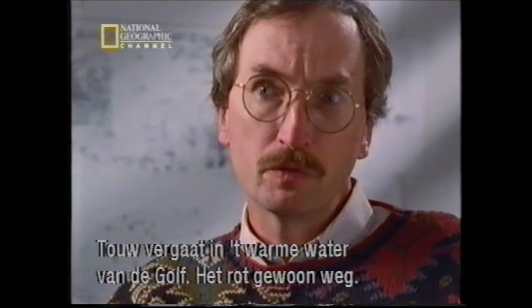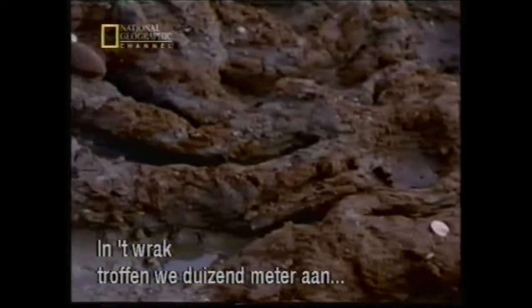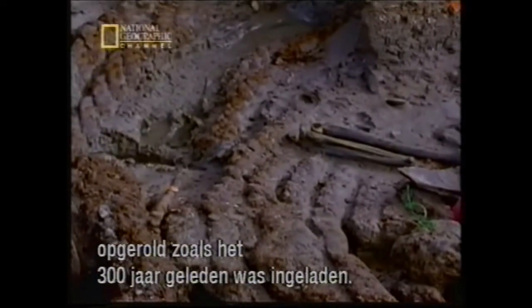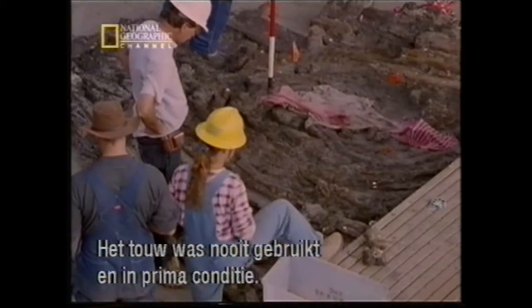Rope typically doesn't preserve well in the warm Gulf waters. It just simply deteriorates away. On this shipwreck, we found actually several thousand feet, still coiled up the way it was probably loaded in the ship over 300 years ago in France. The rope had never been used, and yet it was in great shape today.